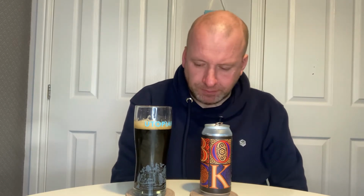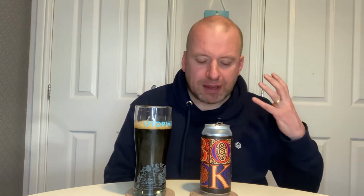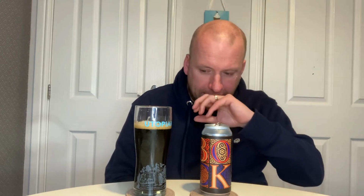Oh, that's good. That's good. 7.2, no chance. It's quite heavily carbonated. It's got that real lager body about it. And it's got that kind of crispness that you would associate with a lager as well. But the roasting malts, the coffee, slight blackberry note in it, works an absolute treat for me.